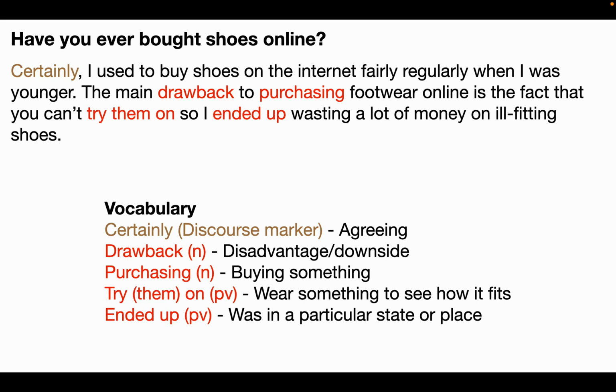Try them on, it's a phrasal verb. Remember, we need to show a little bit of less common and idiomatic language. Phrasal verbs are very good for this and much easier to use than idioms. So try them on is to wear something to see how it fits you. And to end up is another phrasal verb, and that was to be in a particular state or place at the end of a time.